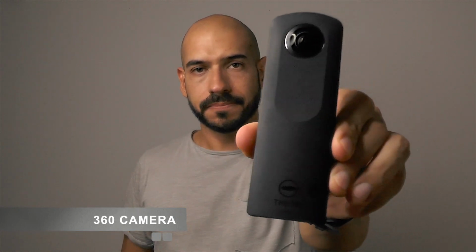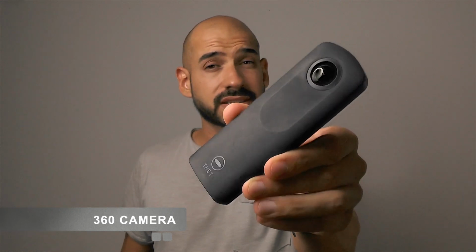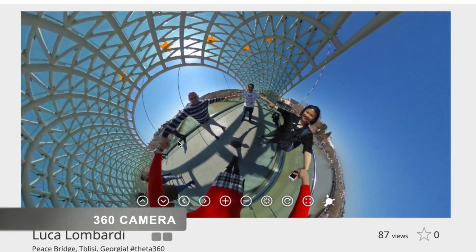Good to have photography tool number 4 is a 360 camera. In this case I have a Ricoh Theta S. It's an old model, I think from 3 or 4 years ago, but it's amazing. I like it. It allows you to create pictures that are basically a sphere of everything around you, and then you can create little planet pictures, or pictures that you can simply scroll and navigate. It's amazing.